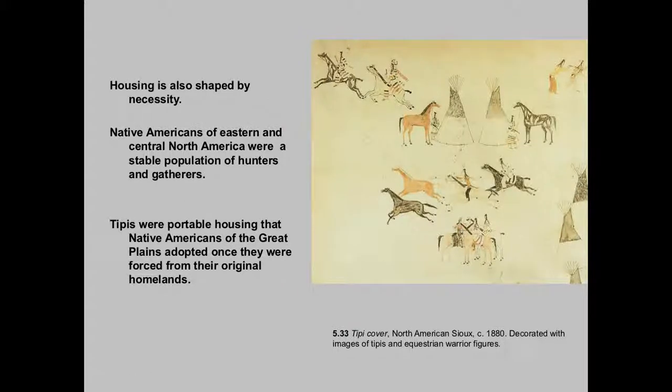Okay, this is a painting of a teepee. So the North American Sioux are a traveling, or what we say, a nomadic culture. Now, I've heard different stories where they aren't actually nomadic, but when they were hunting, they would travel with these teepees. So they didn't really live in the teepees other than during hunting season.